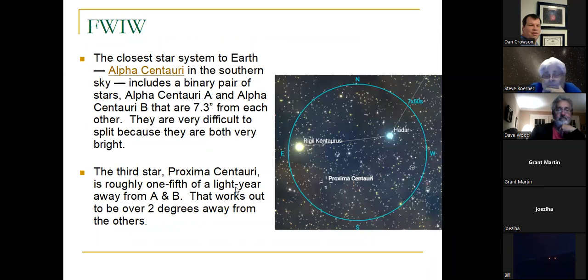This one I threw in because I just wanted to, okay? Everybody knows about Alpha Centauri, right? Everybody knows about Proxima Centauri, right? This is something I just found out rather recently. When you start talking about it, Rigel Kent is really Alpha Centauri, and it's a double star. And the two stars that make up this double star are really, really close together. There's seven, a little bit more than seven.